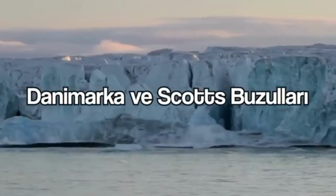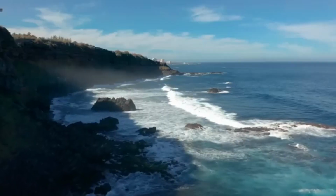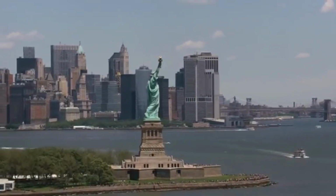All this salty water floods agricultural lands, ruining crops. Even worse, underground freshwater sources that supply drinking water become contaminated with salt water from the ocean.